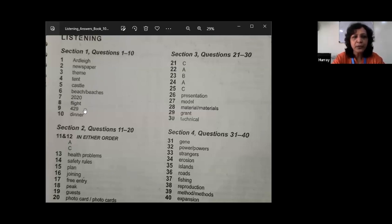Seventh answer is 2020. Eight is flight. 9, 4, 29. Dinner. 11 and 12 is multiple choice answers. So you can choose two answers from the list. So whether you write A and C or C and A in either order, both will be accepted as correct. Then you have 13th one is health problems, then safety rules.